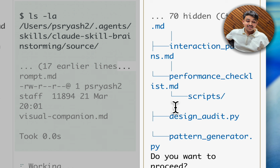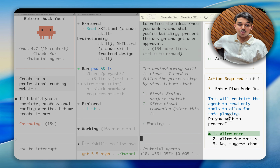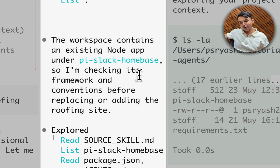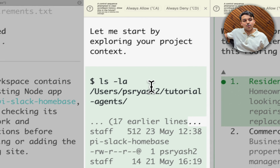Now what you're seeing right now on your screen might look like some crazy technical mumbo jumbo, and I am also trusting the process and just going with the flow. I'm not even looking at what it is saying. I'm just like, okay, do whatever you want.